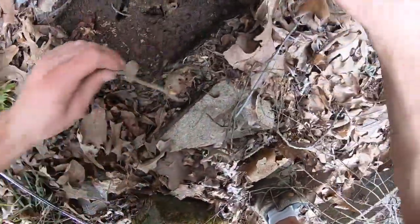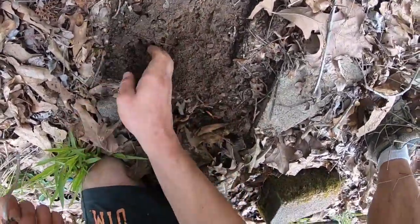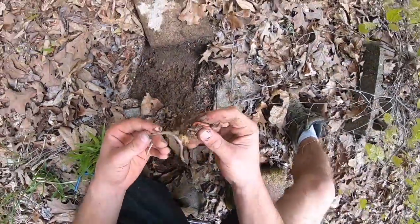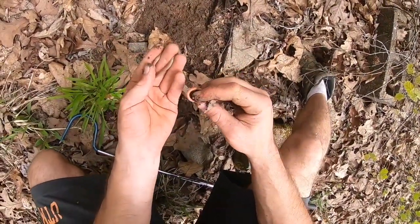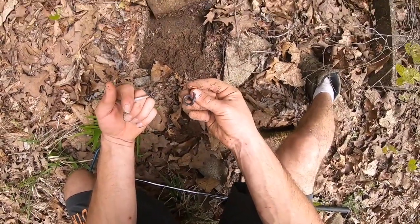Oh, there it is! And a worm snake! Look, look, look! Oh, no, no, no, no! Don't get away! Right there, right there! Look! I knew it! Oh my goodness, I got two. I got a crowned snake, and I got a freaking worm snake right under the same little thing.